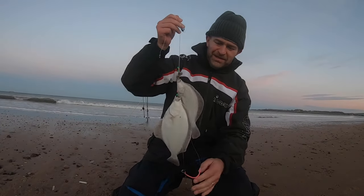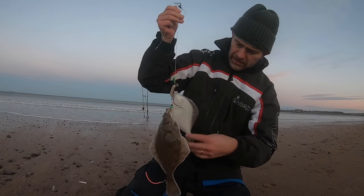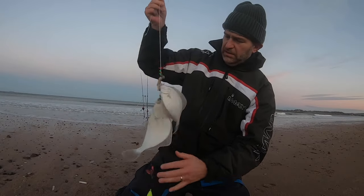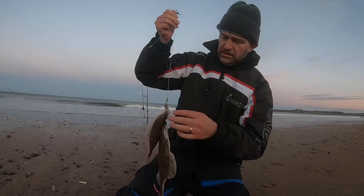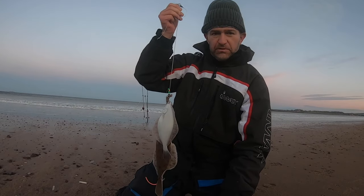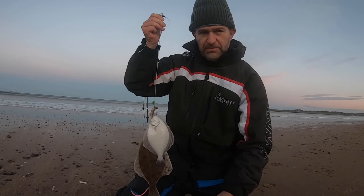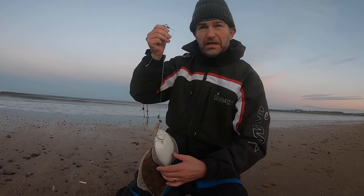Guys, just got another 2 tiny little flounder, and not bad flounder. Doing alright, 2 and 8 here. Luckily, all my snoods can be unclipped, so I'll take 2 minutes, get this untangled, and get it back out. Get them in the bucket, rest them up. Let's get some more.